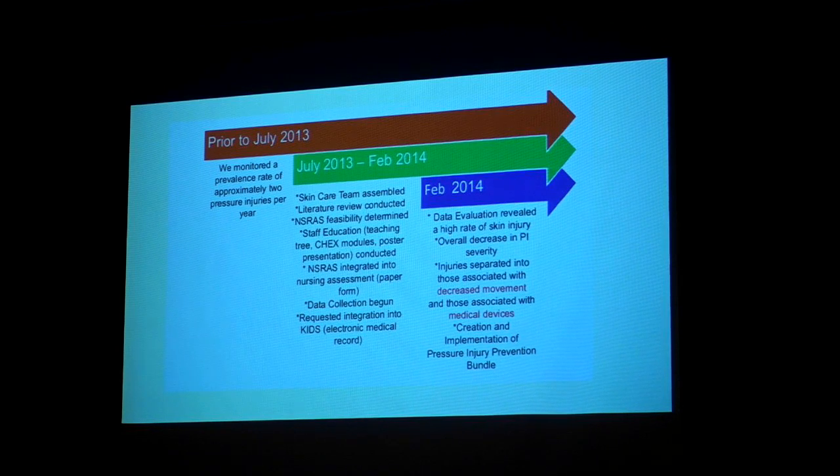Once they had done the pilot, they started to implement. After the piloting, from July 2013 till 2014, they started to make the interventions. They formulated a skin team, the literature was reviewed, and they started implementing the neonatal skin risk assessment to do the assessment and to start teaching the nurses and create more awareness regarding the skin assessment scale and also the skin care guidelines.